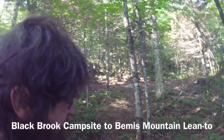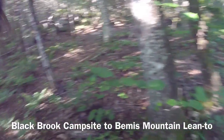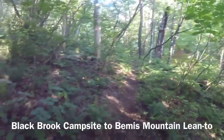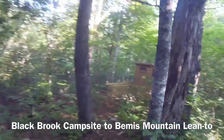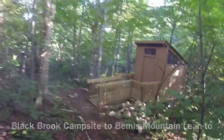Hello, hello. This is the Black Brook campsite. It is pretty nice, pretty nice. I was hanging up there last night. Now, AWOL's book doesn't have a privy listed at this site, but let me tell you something. Boom. Brand spanking new. ADA compliant. Nice.